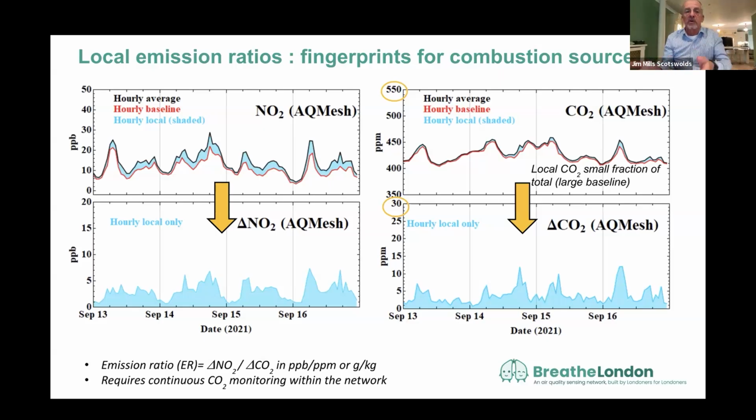I was just thinking about the conversation you were having about the relevance of engaging with Breathe London as London boroughs. Maybe this is the kind of information that would actually be more interesting to the boroughs, maybe not quite so interesting to the public. But if this is something that you're interested in, please reach out to us through the help desk and we can share some of these insights with you.